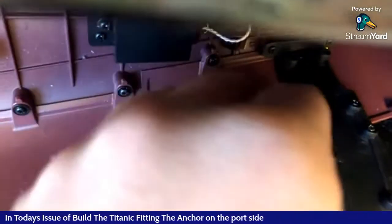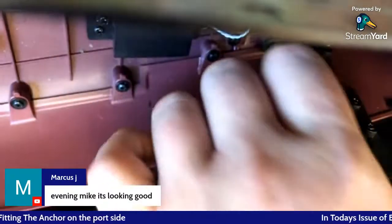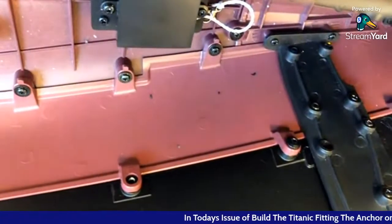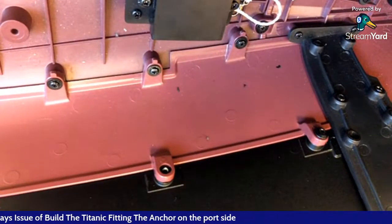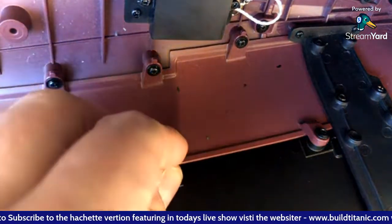Marcus J. Hello, Marcus J. How's it going? I'll do it on this camera. How about that? Evening, Mike. It's looking good. Thanks very much. Yeah, this is lovely. I'll just push that off. Okay, so because of the way my phone is, I can do it from here, so that's good. And then I can use the mouse to go like that.